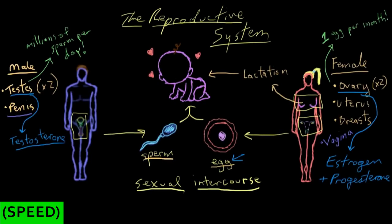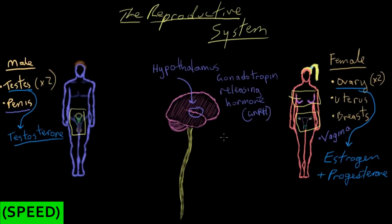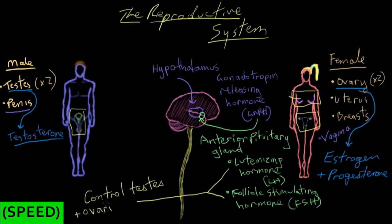So you might be thinking, does the reproductive system do all this stuff on its own? I mean, what tells it what to do? And that's a good question. The reproductive system is actually controlled by the brain. There's an area in the brain called the hypothalamus that sits just about there on the inside of the brain, just about in the middle. And the hypothalamus actually releases a hormone called gonadotropin-releasing hormone, or GnRH. GnRH affects another part of the brain called the anterior pituitary, which sits right about there, just under the hypothalamus. And the anterior pituitary, in response to GnRH, releases two hormones, luteinizing hormone, or LH, and follicle-stimulating hormone, or FSH. And it's the luteinizing hormone and the follicle-stimulating hormone that primarily affects the male and female sex organs, so the male's testes and the female's ovaries, to control their functions.